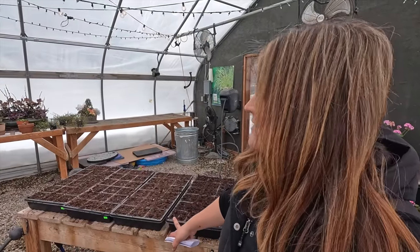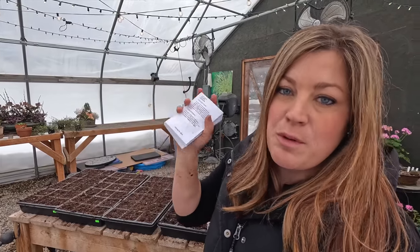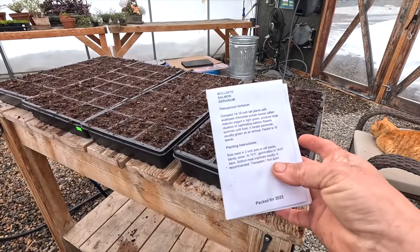We've got five trays ready. I might need one more. Kind of just depends on how things go. I'm going to move through the geranium seeds first and then we'll reassess. But here's four of them and there's the fifth. So the first variety we're going to plant are the bullseye salmon geraniums.